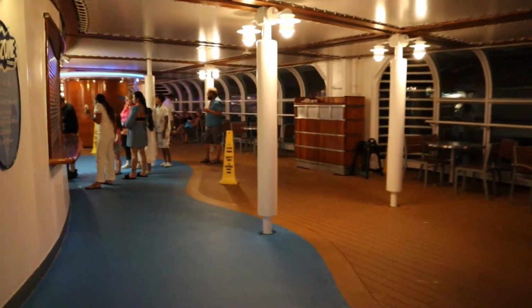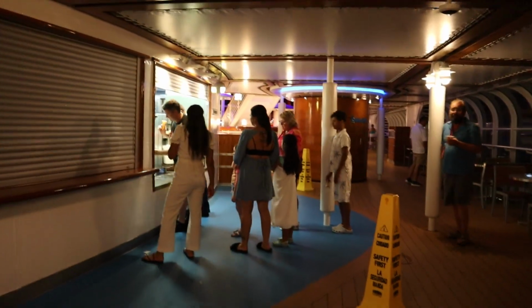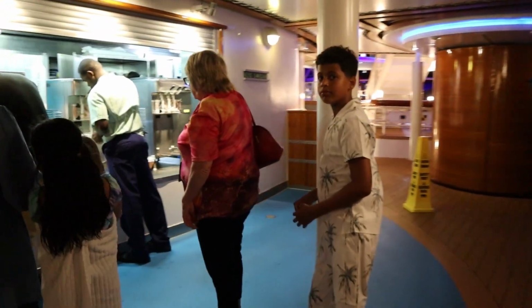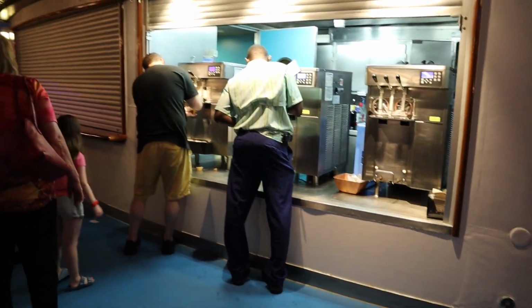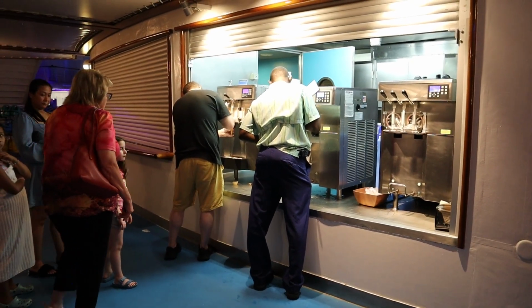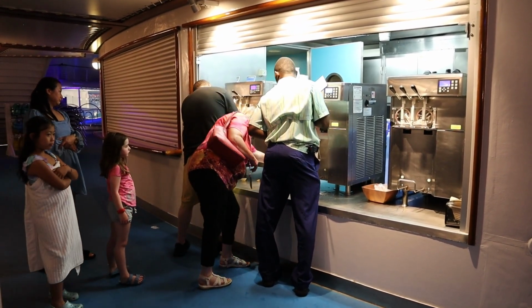As we come around here, now Daisy's Delights is directly behind me. So this is the starboard side, but here is the ice cream. 24/7 ice cream, soft serve. They have different flavors on different days.